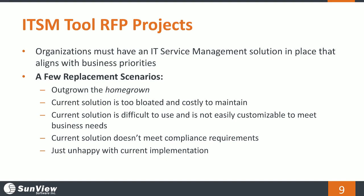Your current solution is too bloated and/or costly to maintain. This one kind of speaks for itself. Your current solution is difficult to use and not easily customizable to meet business needs. You often find yourself bottlenecked by the complexities of the system, or inefficient processes are just too rigid in their implementation. Your current solution doesn't meet compliance requirements, so this is a big one for specialized industries like energy, government, healthcare, etc. Or you're just simply unhappy with your current implementation and you're ready to look elsewhere.